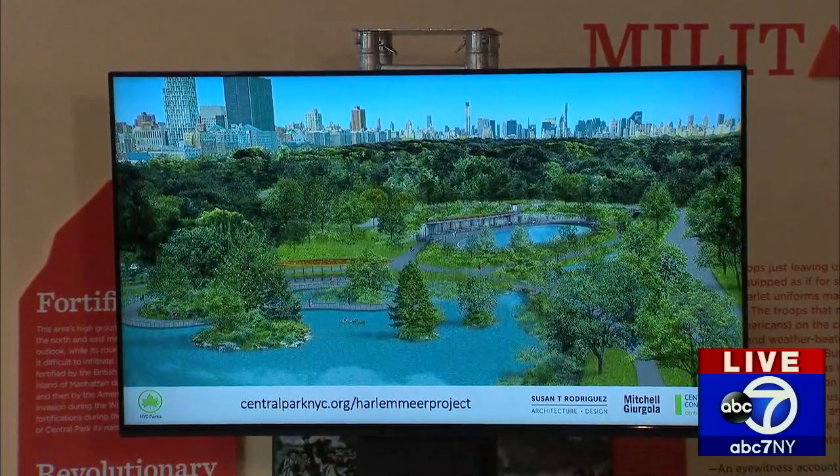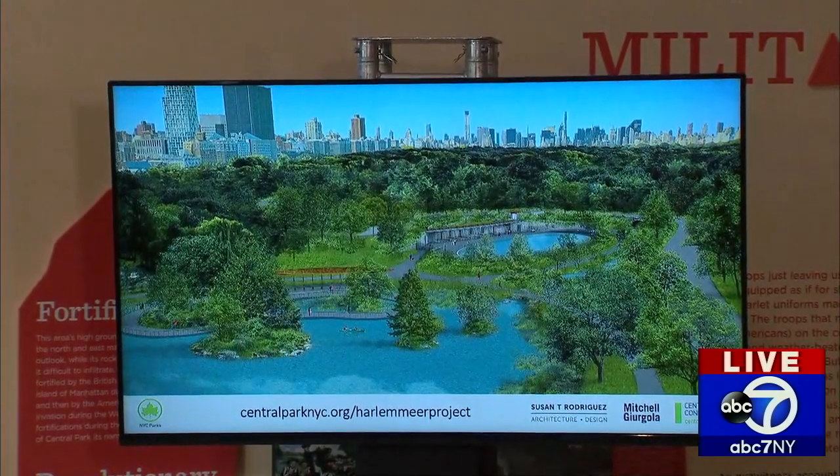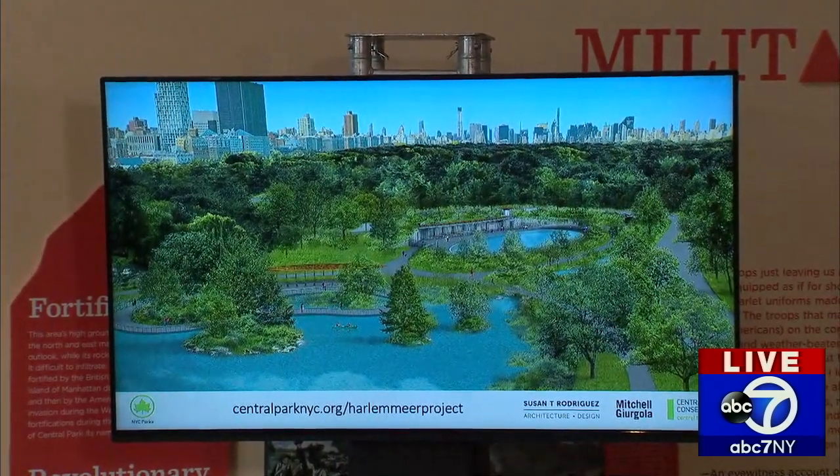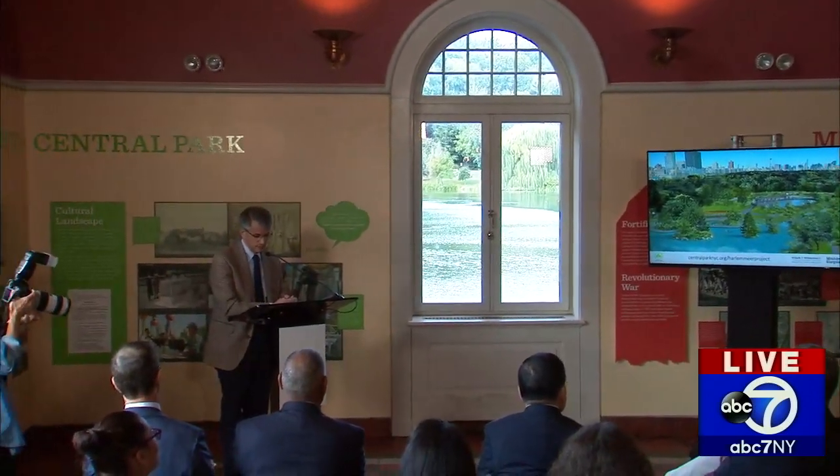This is a tremendously exciting project and an amazing transformation. And it would not be possible without the partnership of the Conservancy with the City of New York and the tremendous capacity that's been built over time.